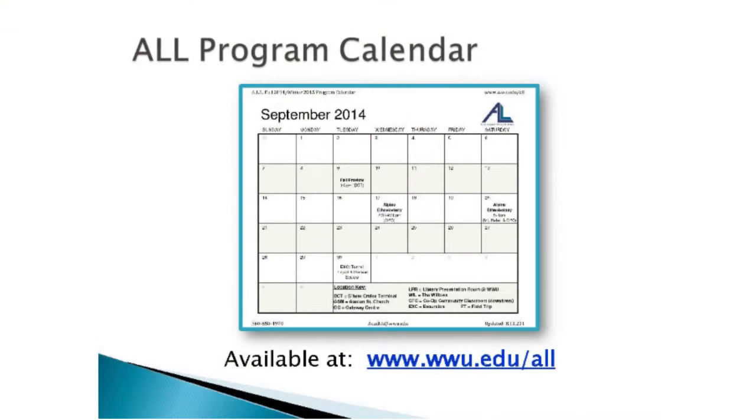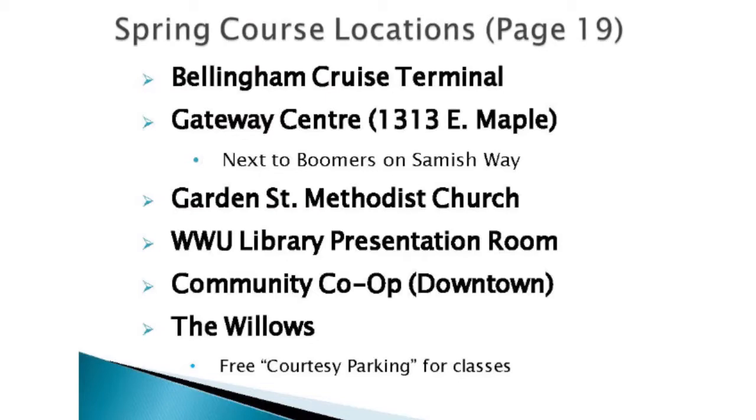Program calendar, I usually put this up for you guys. It's just a quick printout PDF document for you if you want to have something handy to get a nice visual of when the classes are laid out. Help match that up with your own personal schedules. Fall course locations, we're taking great advantage of the Bellingham Cruise Terminal again, which is where we are now today. Gateway Center is a new spot.